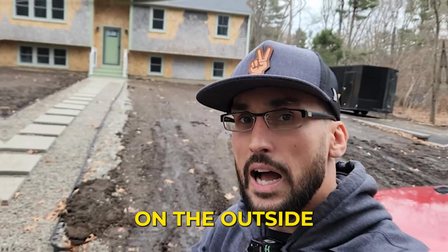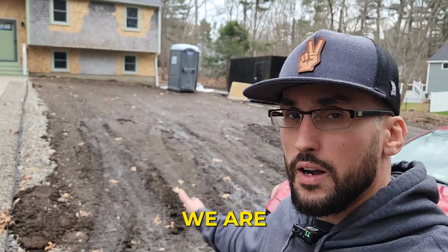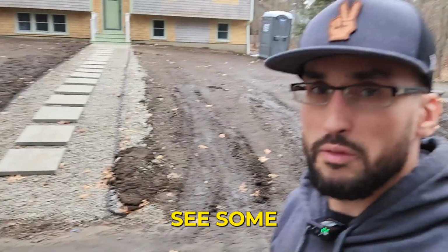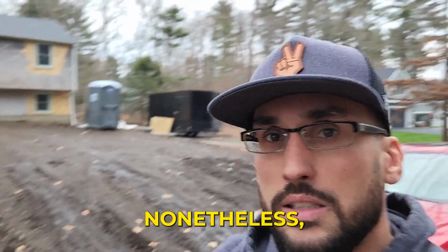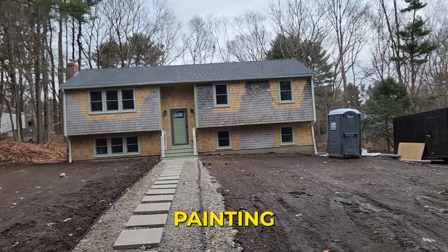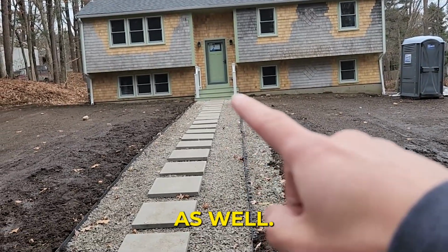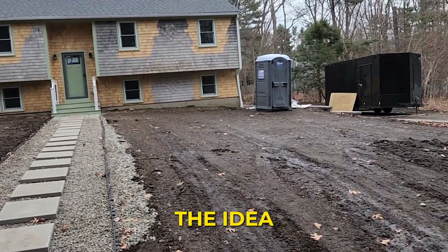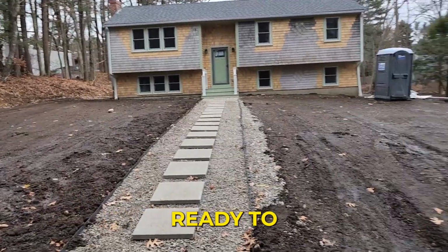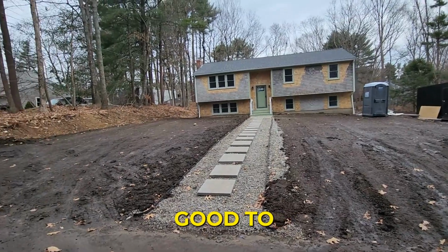I wanted to start on the outside so you guys can see where we started to where we are now. Mother Nature has not been good with us, so you can see some of the mud and the loam, but nonetheless, obviously the painting on the outside of the trim and the green, we did a brand new walkway as well. So this was all loamed. This is pretty much top seed that's going to get ready for grass. We're just in the middle of December, so it's probably not going to be good to seed this right now.